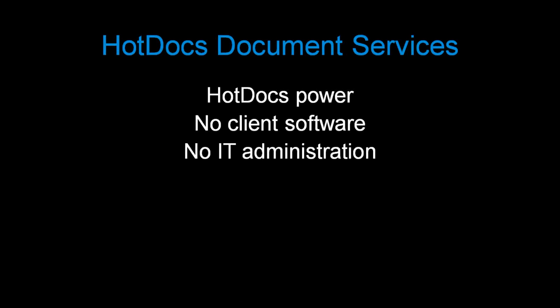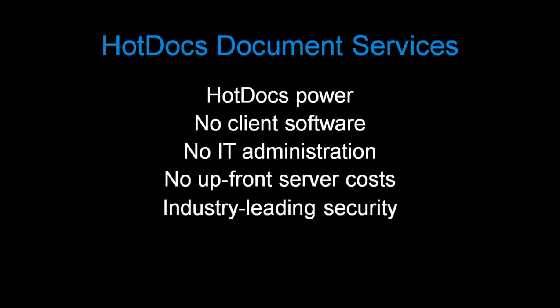And there's no IT administrative requirements, so you don't need to outsource this or tie up all your IT staff to get this all set up and running, because we're the ones that offer you the service. We've got it all built and ready to go. And also, as far as hardware requirements, you don't have to have any HotDocs server technology on your end, like any hardware equipment to work with it.